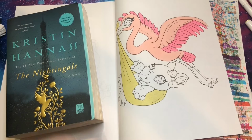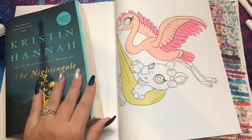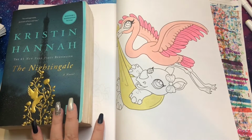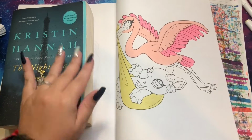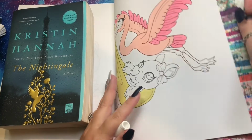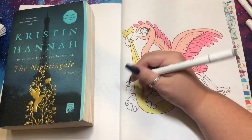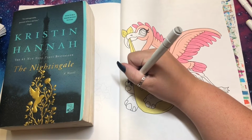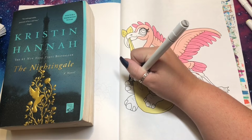Next, I got The Nightingale by Kristin Hannah. This is the thickest book, and this is the sloppiest book that I got. I don't know why it feels so thick. It is a lot of pages, but it's so thick feeling. I've never read Kristin Hannah. I know she's super popular, and I know this book is super popular, but I think it's historical fiction.